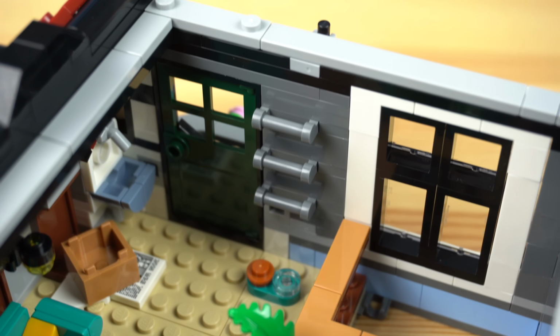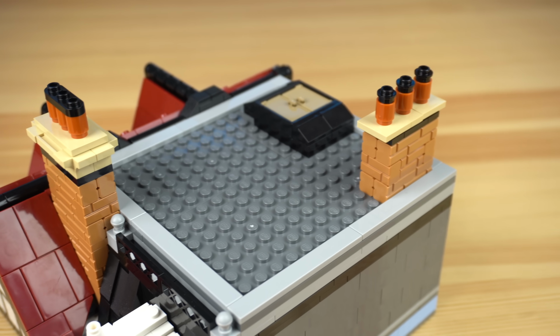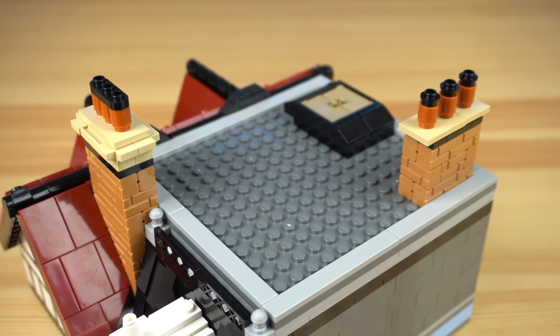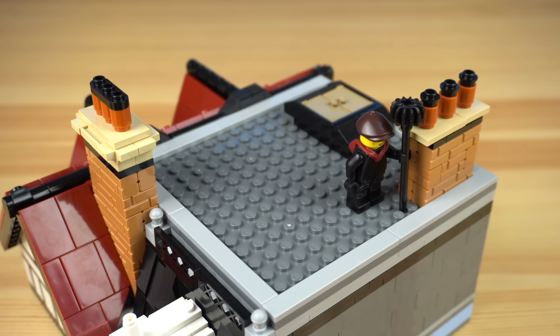Next to the cat feeder, some stairs lead up to the roof that is quite plain but features two sets of chimneys for the sweeper to do its thing, which about sums up everything there is to see about the model.